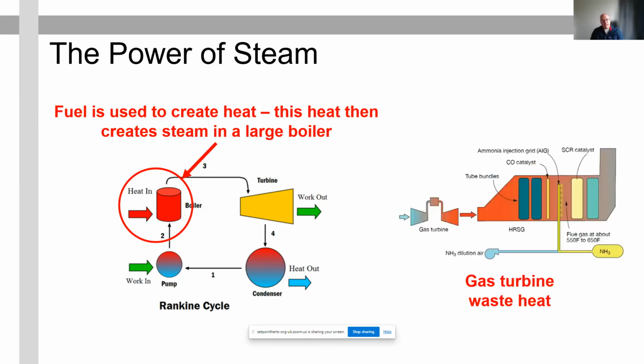For gas turbines, there are a lot of power stations called combined cycle gas turbines, and what they do is they utilize the waste heat of the gas turbine. They use that in a boiler, and that heat creates steam, and that steam is then fed to the steam turbine, and I'll show you that in a moment.